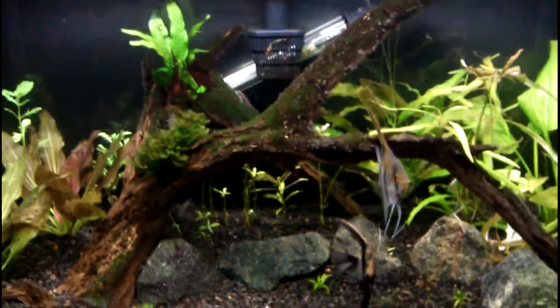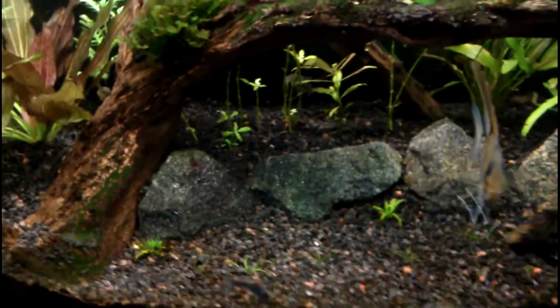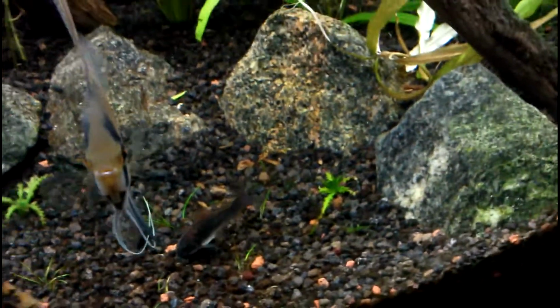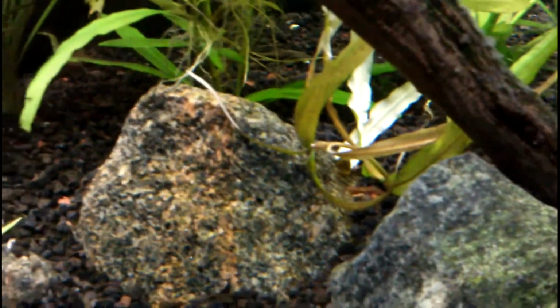Alright guys, here you go. Did the water change, replanted my so-called dwarf hair grass. What else did I do? I trimmed a piece of the Hygrophila tiger. Another piece I trimmed off of the top back there, right there, and I replanted it here.